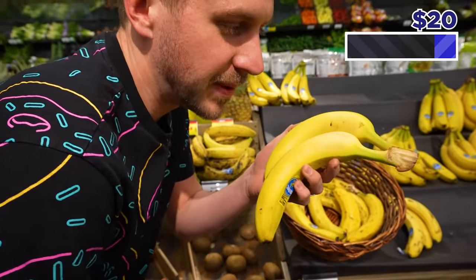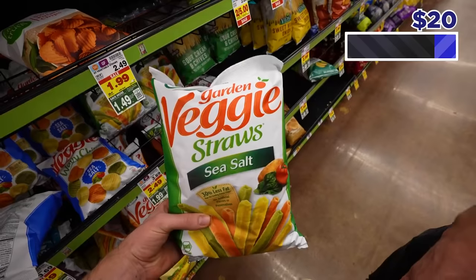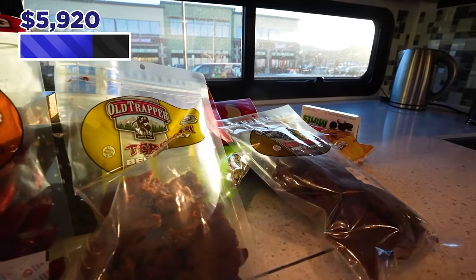Bananas, 49 cents a pound. Let's see how much they weigh. A little less than 49 cents. Yes. Carrots are 79 cents a pound. Very cheap. What? That's 99 cents? Yes! One of the best road trip snacks is beef jerky. However, beef jerky is one of the most expensive snacks, so I don't think we'll be getting beef jerky.